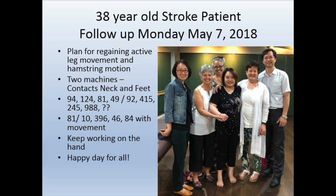And I'm not sure what's up with the hand, but every time she has more motor input, the hand starts to clench again. Now, it's not as bad as it was, but it's still starting to clench. That's probably going to be scar tissue in the sensory and motor cortex up here that we might need to get rid of. So I'll modify the slides before we post them on YouTube and send them out.